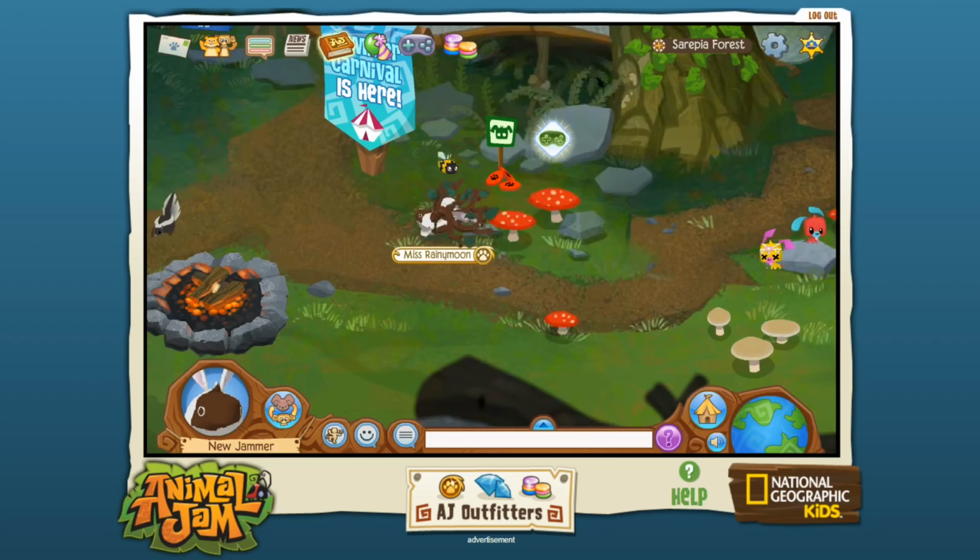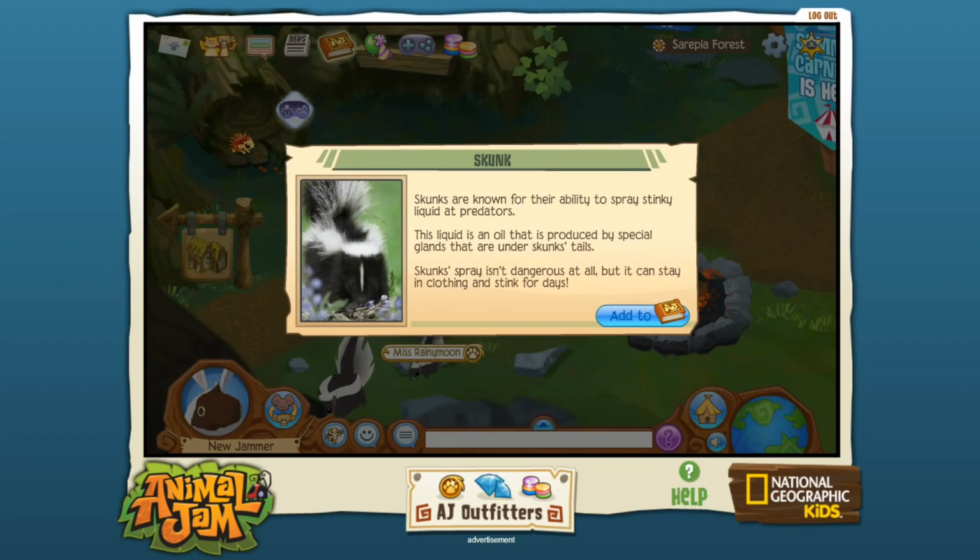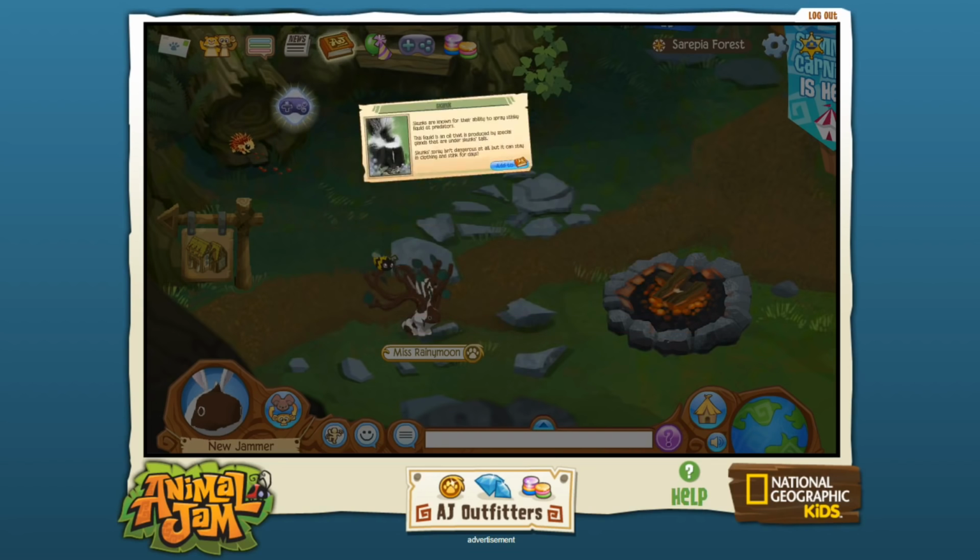That's really cool. I think if I go see the skunks, excuse me, Miss Skunk. Yes! Skunks are known for their ability to spray stinky liquids at predators. This liquid is an oil that is produced by special glands that are under the skunk's tails. Skunk spray isn't dangerous at all, but it can stay in clothing and stink for days. And oh my goodness, when your dog gets sprayed with a skunk, it really is quite smelly. I have experienced that more than once.